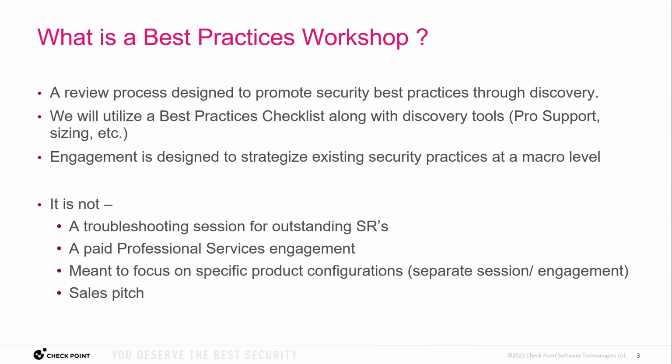So as you can see here, it's really meant to prioritize and strategize those kind of macro security practices from a Check Point perspective, and to kind of put lines on the field of what it is not. So it is not meant to troubleshoot existing service requests. If there are outstanding requests that need escalation, additional context, I'm happy to assist in that way as well. I can be a touch point for escalation. But ultimately, TAC is going to be our go-to for break fix.